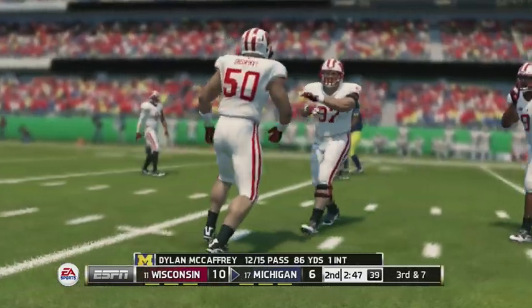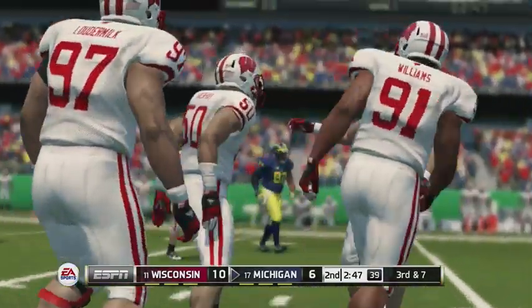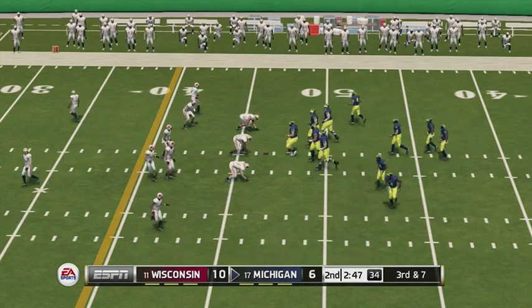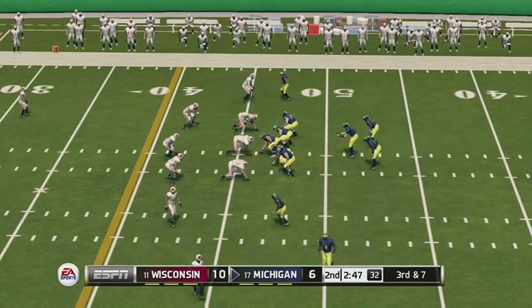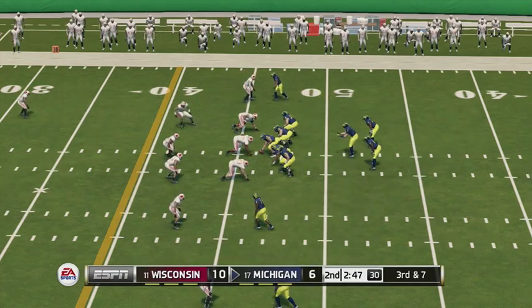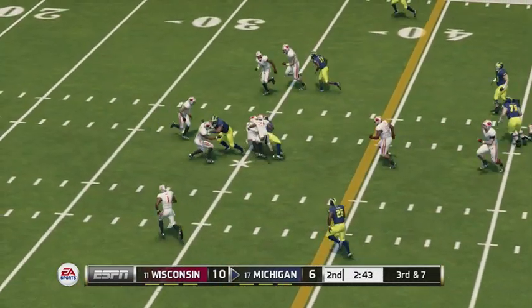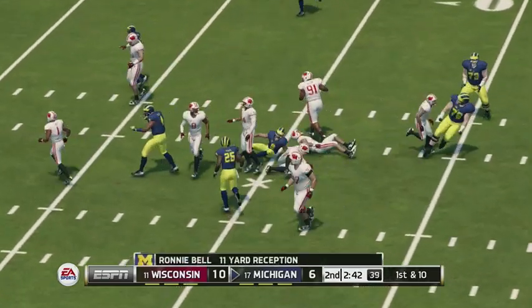Dropped it. Incomplete. Third down, and they need to get it inside the 40. Makes the catch, and look out. Brought down at about the 35.